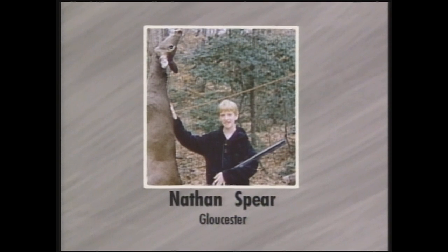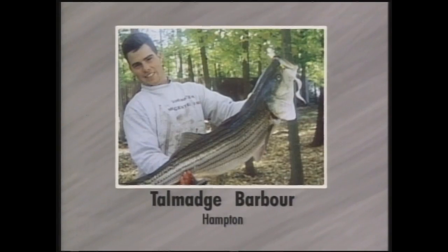Here's Nathan Spear of Gloucester, and he has a 130-pound doe taken on his first black powder hunt. Nathan is just 12 years old. Very, very nice. So you know he put a good shot on that one. That's a nice doe, 130 pounds. That's sure a big animal. Bigger than Nathan. Yeah. Way to go, Nathan. Hope you get a buck next time.